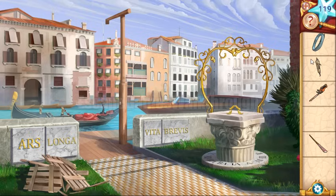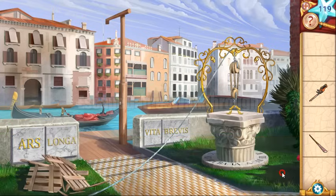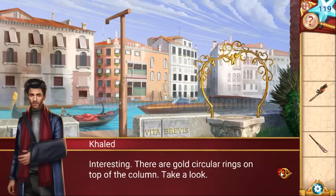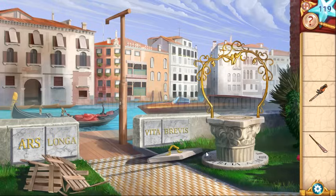So let's attach the pulley here, the steel cable. Now let's pull it to remove the lid. And inside here you can see some kind of a clock and the 4 arrows here. And the hint for these arrows is this text. So here the first word consists of 3 letters.